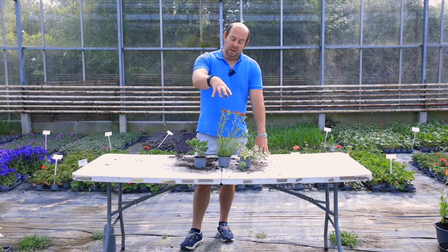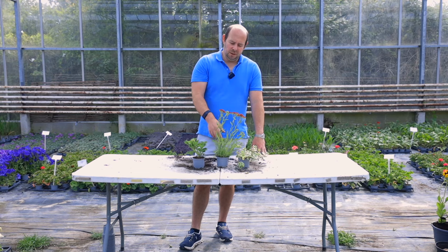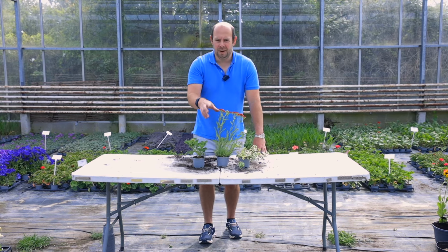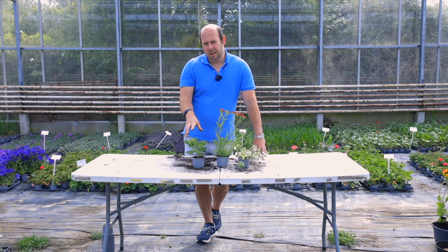We've got Achillea here, commonly known as yarrow. There's loads and loads of different ones. This is one of the new vintage reds, which has a lovely flower to it and really does cope with arid conditions. And we've got a pelargonium, a geranium here, an upright pelargonium geranium.